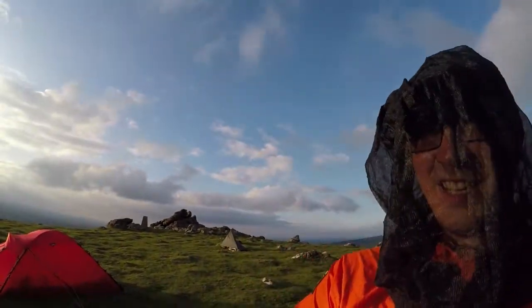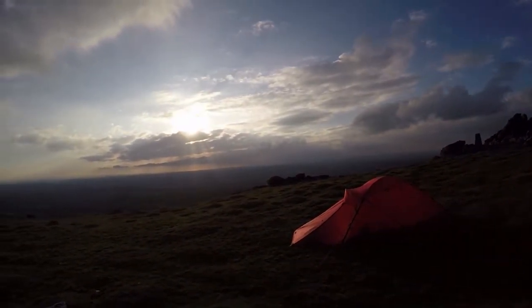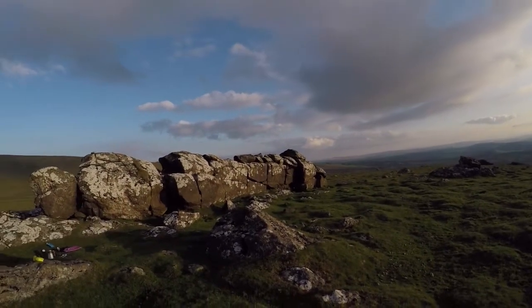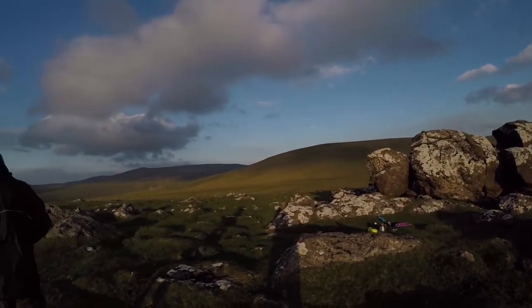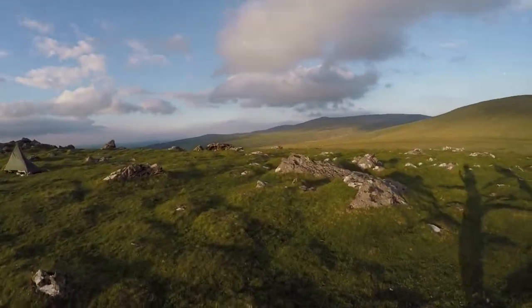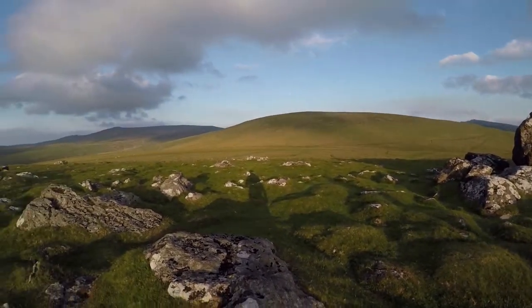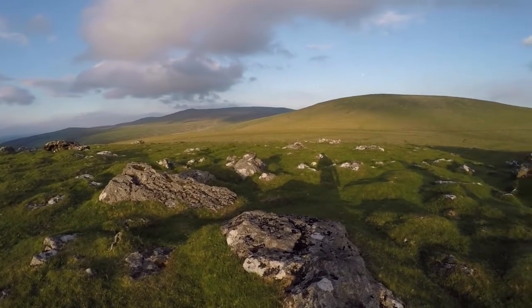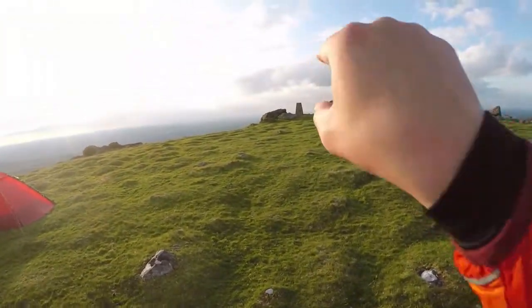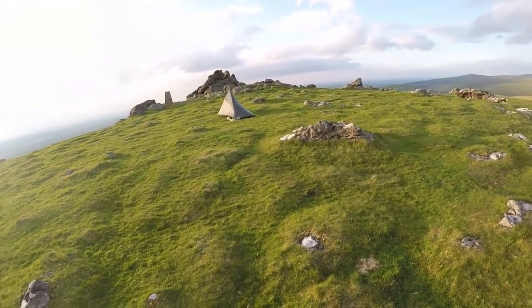So it shows that it works. Anyway, it's utterly glorious. Utterly glorious, yeah. So we'll probably chill for a bit, get some dinner going, and watch the sun go down. Last time I was up here, around this time of night, we had quite a few people appear from down in the village down that way. So we'll wait and see if anybody else comes up. Bring you back shortly.